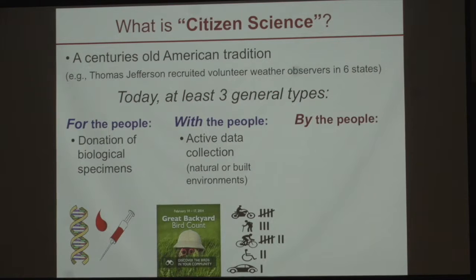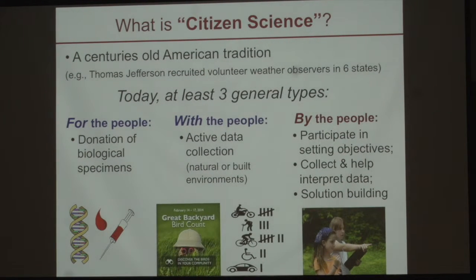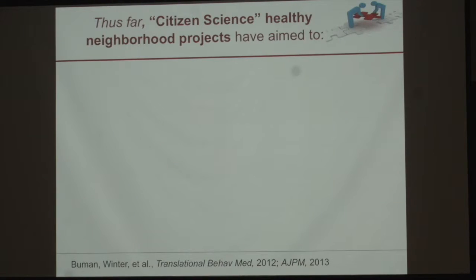So the third one that we care most about at this point is citizen science by the people. This involves engaging people to participate in actually setting their own scientific objectives with us, collecting and helping to interpret the data that they collect, and then helping, and this is the important part, helping to build solutions.